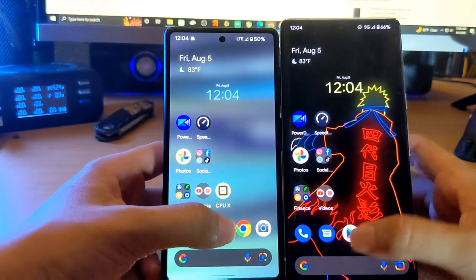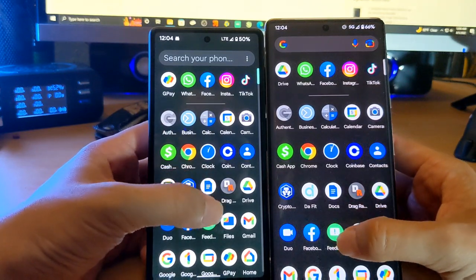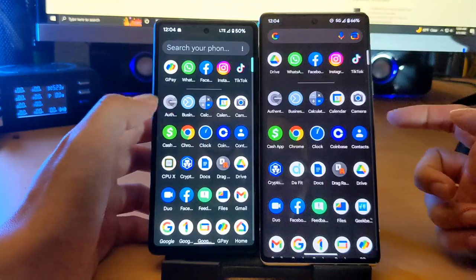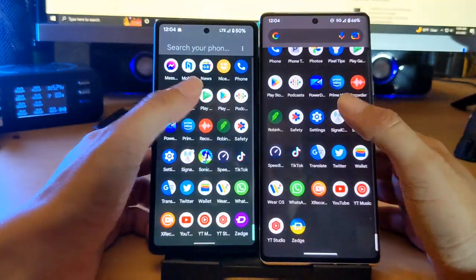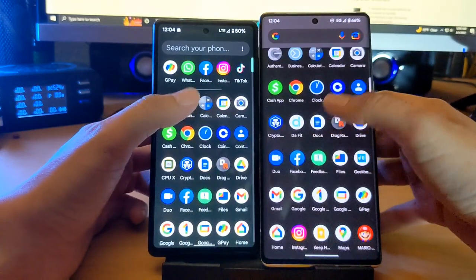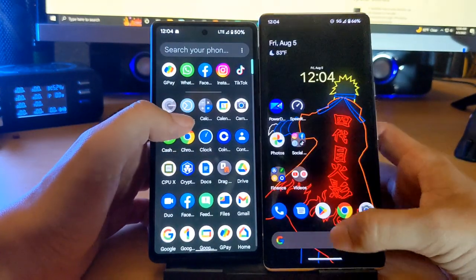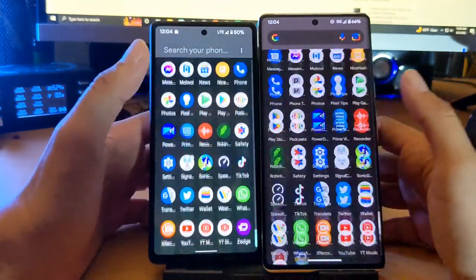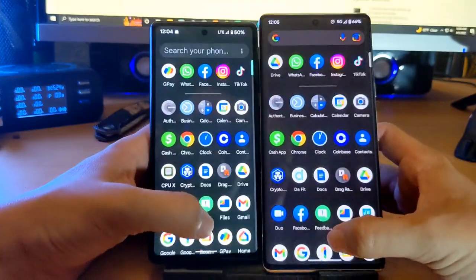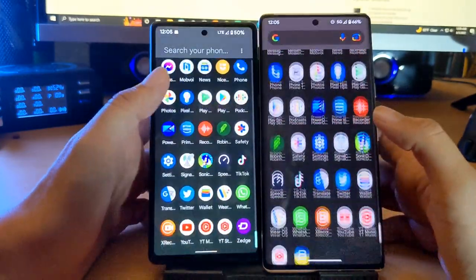Okay, let's do another test here. Let's do a scrolling test really quick. So just so you guys can see, again, Pixel 6 Pro on the right, Pixel 6a on the left. Well, okay, hold on, let's try that again. Let's bring that up. Okay, so I mean, I can tell a difference.